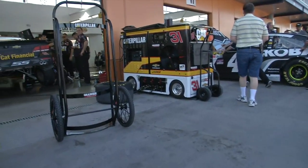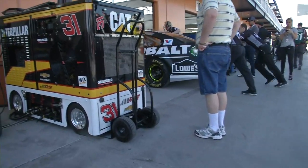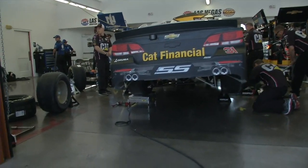So if you play NASCAR Fantasy Live on NASCAR.com, that would be a guy that I would really look out for right now, Dale Earnhardt Jr. Ryan Newman, well, maybe not. He's never won here, but you never know.